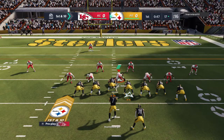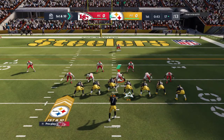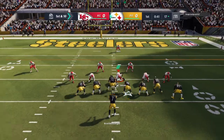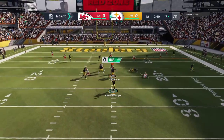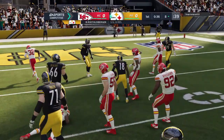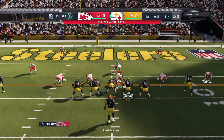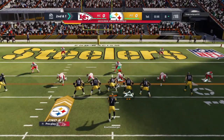So from the 17 now, here's a first and 10. 17-yard line. 56, the mark, boys. 56. Check 56. Inside the red zone here, they'll look to throw. That's going to be caught at the 10-yard line. Yeah, this will leave him a yard short. Nice pickup of 9 yards on first down.